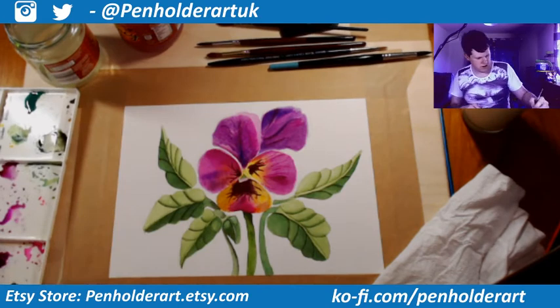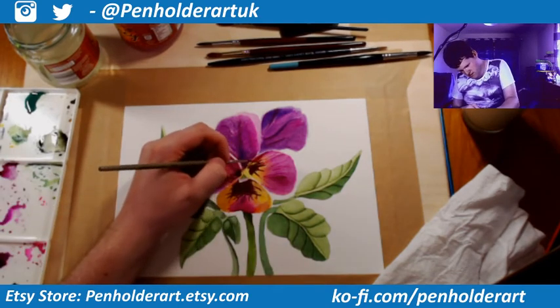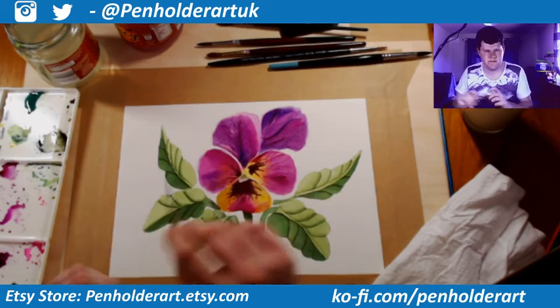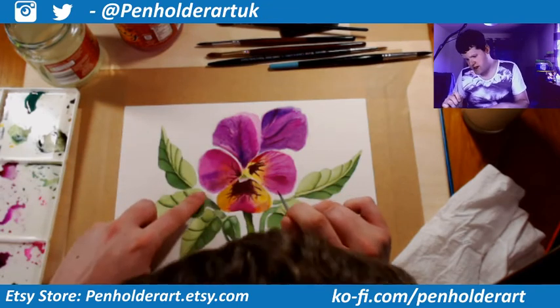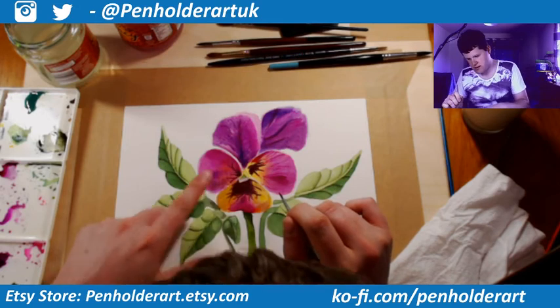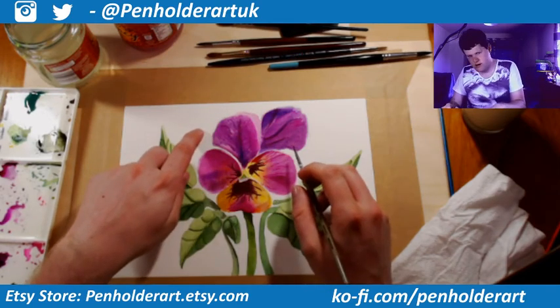Right. This needs to be darker. So I think that one's nearly done. I need to put a few veins in it. This needs a layer of something. That's got a long way to go. That one's not too far, I don't think.